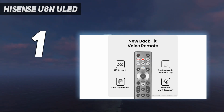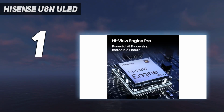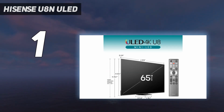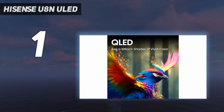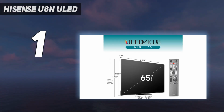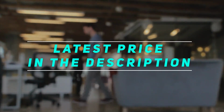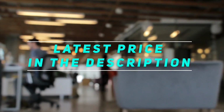In our test results, the Hisense U8N delivered a peak brightness of 3,296 nits for some of the best-looking HDR content we've seen at this price range while covering 82.07% of the widest Rec 2020 color gamut. It had slightly higher input lag than we'd like to see, 13.1 milliseconds, but it was still very much under the 20 milliseconds needed for smooth gameplay. Finally, its color accuracy out of the box wasn't the best of any TV, but that's fixable with a few tweaks. Check out this video description for latest price and more information.